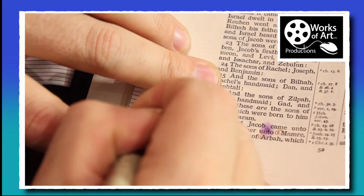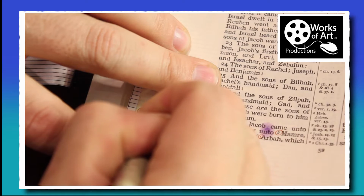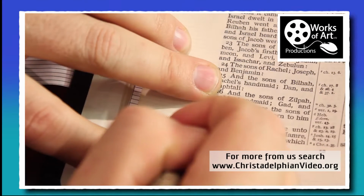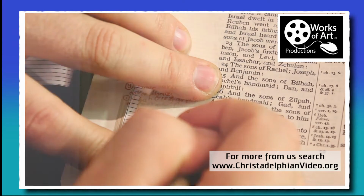of. And then the second Strong's number is 704. So sometimes I'll put those in brackets. So you've got Kiriat, city of, and then Arba, which is literally Arba as well, which of course means four or fourth. So it's the city of the four, basically, is the idea that's given there.